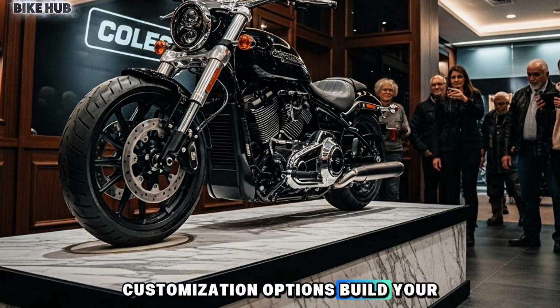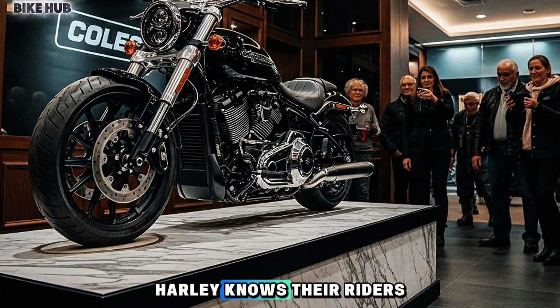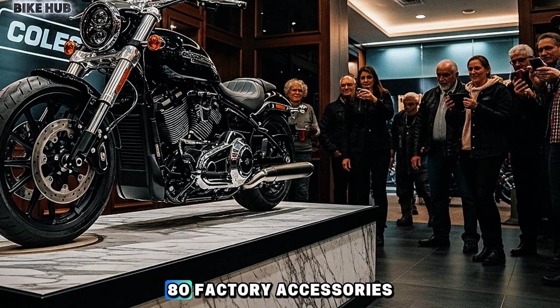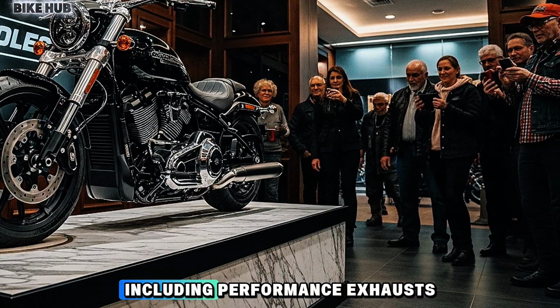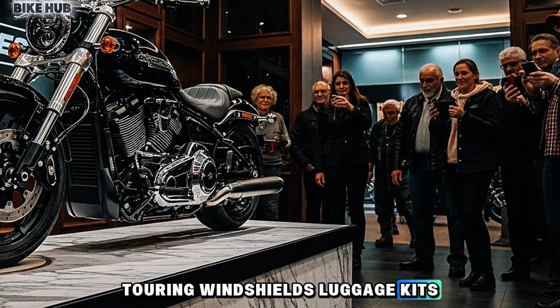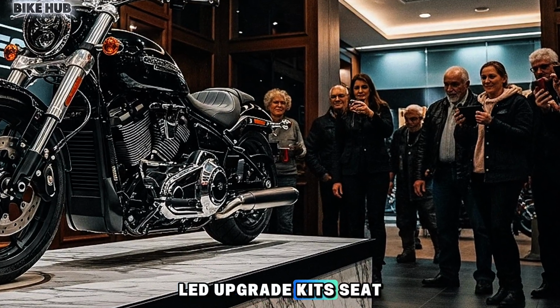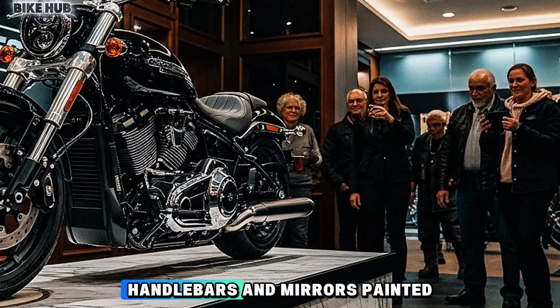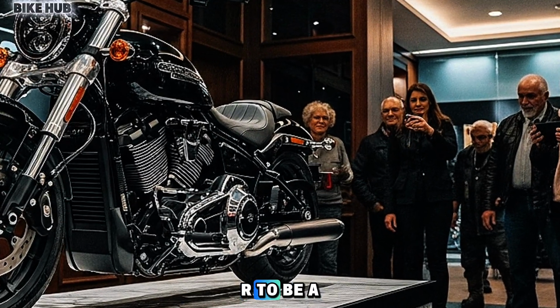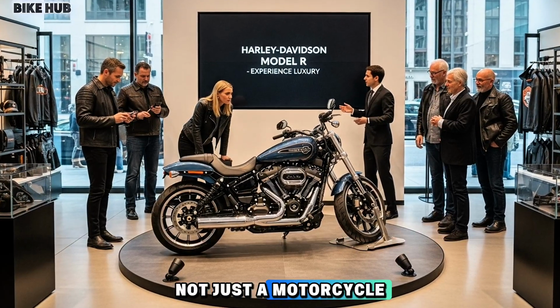Customization options. Build your own monster. Harley knows their riders love customization. So the Model R comes with more than 80 factory accessories, including performance exhausts, touring windshields, luggage kits, LED upgrade kits, seat variations, handlebars and mirrors, and painted body kits. Harley built the Model R to be a platform, not just a motorcycle.